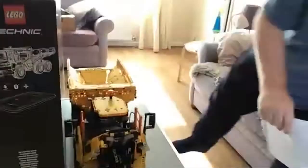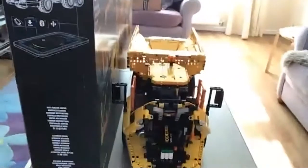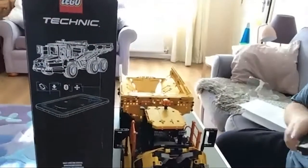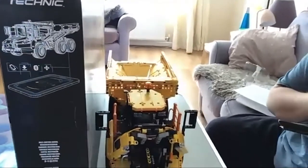Wow. So can you move the engine in here at all? Yes, I need to pull that towards me. I'll give you a demonstration of it working. Oh, fantastic.